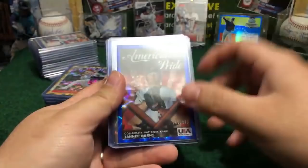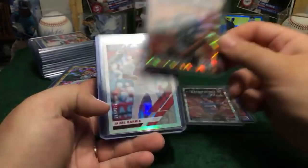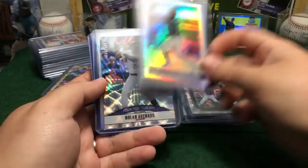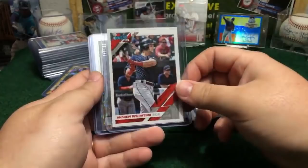Tanner Burns, American Pride Blue. Zach Watson, American Pride. Rutschman, American Pride. We got Jaime Barria, Foil. Justin Verlander, Foil. Chris Davis, Action All-Star. Cody Kluber, Franchise Futures Red. Elite Series, Chris Angelis. Nick Martini, Foil. Nolan Arenado, Franchise Futures. Variation, Rainbow Foil. Max Muncy, Diamond King Foil. Luis Siga, Ray Rookie Foil. Andy Benintendi, Chirping. I don't know why they put this one here.